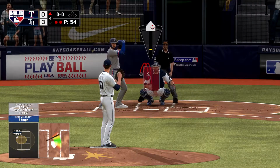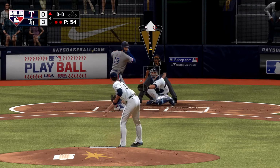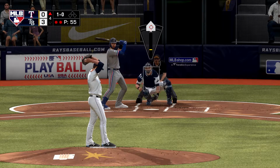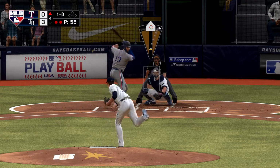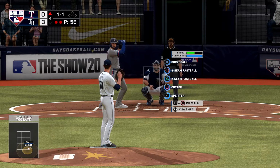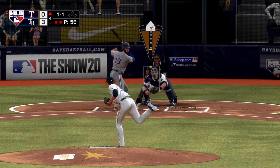So bases are empty here with 2 gone, and up to bat next, the left-handed light tower power of Joey Gallo. And a ball, 1-0. Cut fastball, and it's by him, 1-1. I think it's safe to say he wasn't ready for the fastball. Wow, was he behind that fastball?